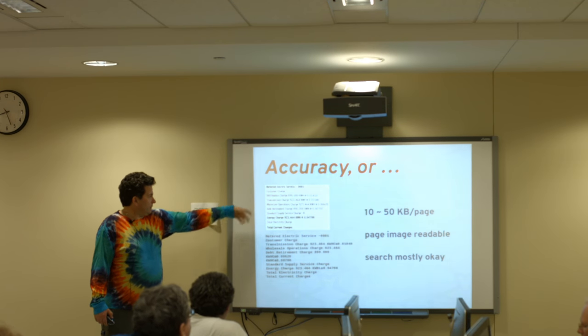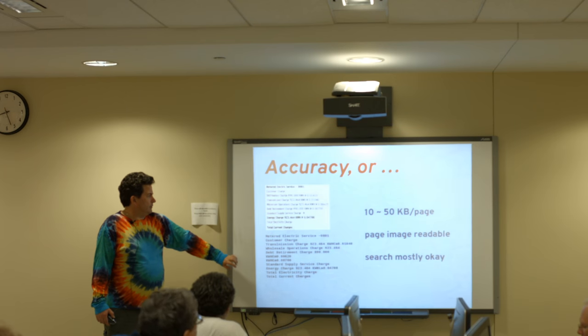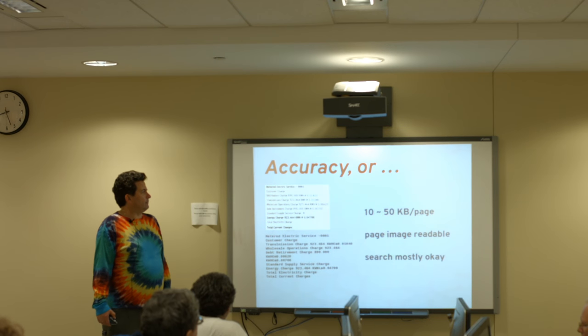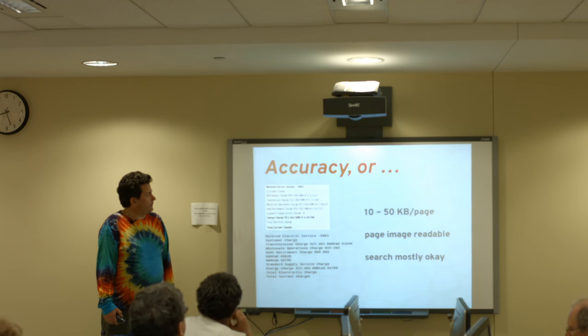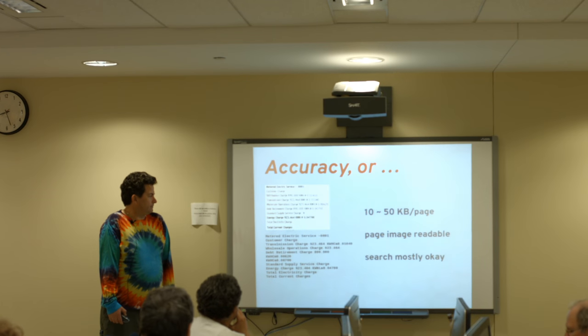So it's human readable, it's sort of machine readable, and the files aren't too big. So I can live with that. You might not be able to, you might want perfect text, and that takes a lot more work.